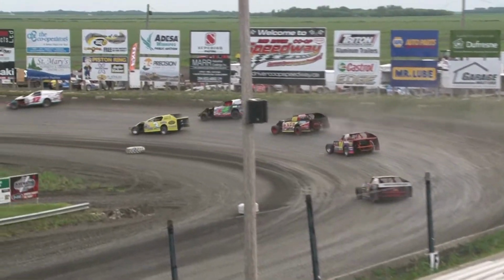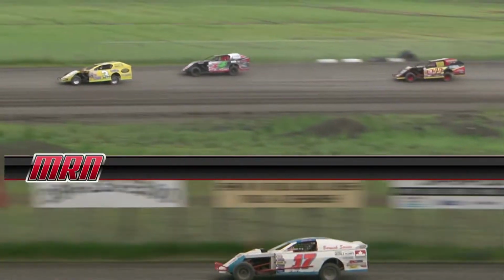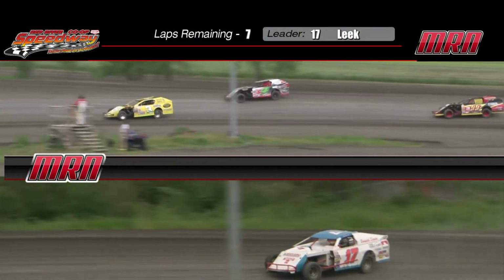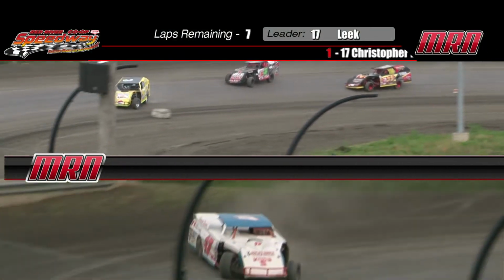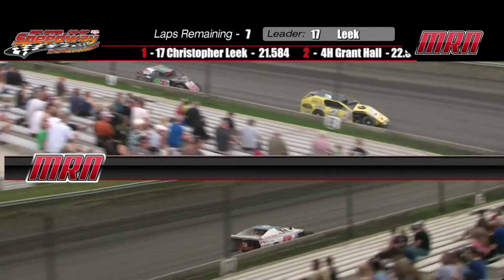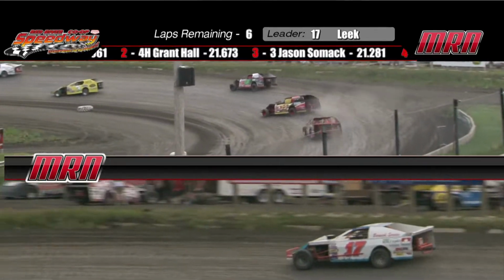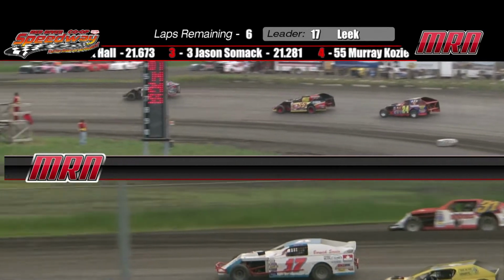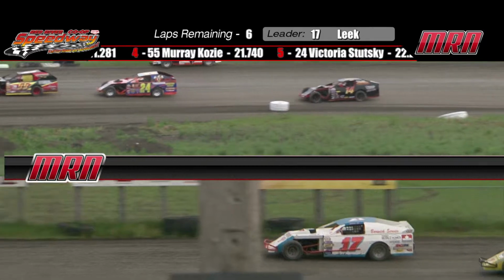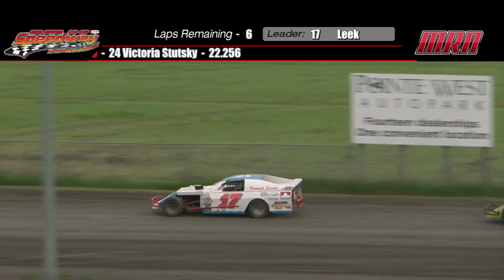Leake looking fantastic here. The car number 3 battling as well. That is the 3 of Jason Somack out of West St. Paul. Out of the Brandon area in the 3rd spot is Grant Hall in the car number 4. Always a great competitor here at the big 4/10 mile oval. Murray Cozy Trucking 55 follows along in the 4th spot, trying to challenge the 4H, but we have a yellow flag on the racetrack. Yellow flag is out here in your Castrol Midwest Modified Heat number 3.